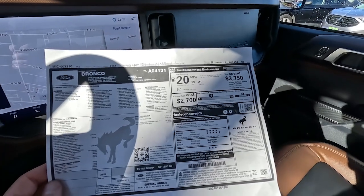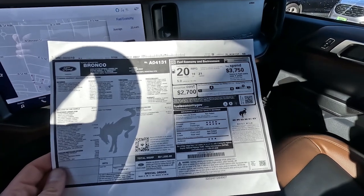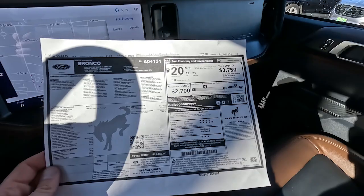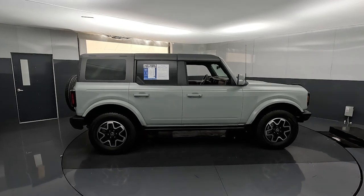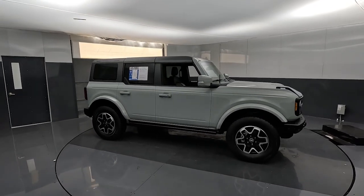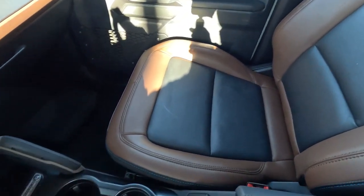Then we have the 4.27 rear axle with a locking differential and front axle open differential. That was $795. We have the cargo area protector, removable hardtop step, fender liners and all-weather mats, and the front bumper HD modular. It was $975 for that modular front bumper. So yeah, pretty awesome. Really cool color. I love this shade of Cactus Gray and this lovely two-tone interior.